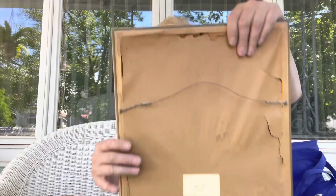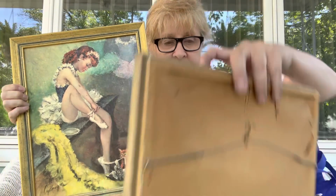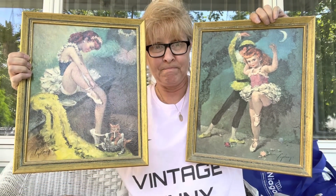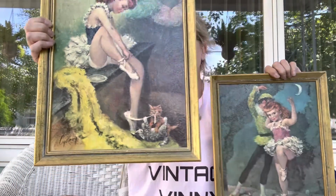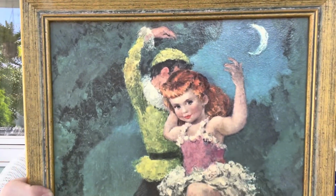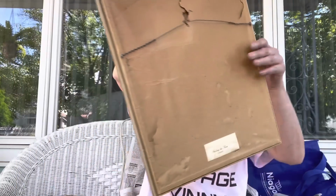And the last thing I got is this gorgeous set. These are by Sydney. Ballet pictures. Are those not awesome? Oh, I love these pictures. I love them. This one's called Little Starlet. And this one is called Stealing the Show. And they are marked with the name on the back of each one. So I need to look these up.